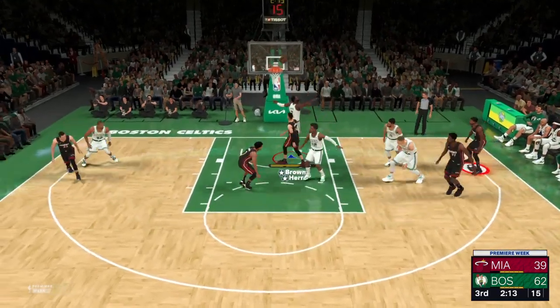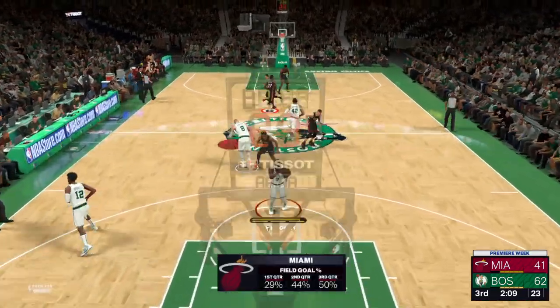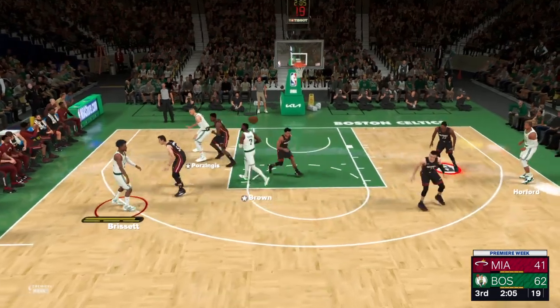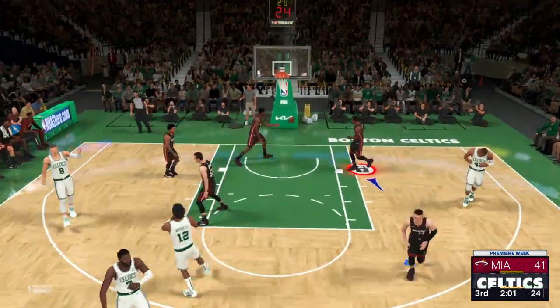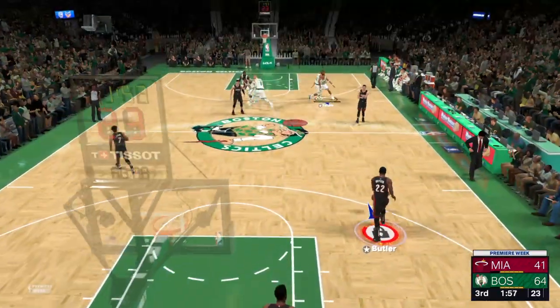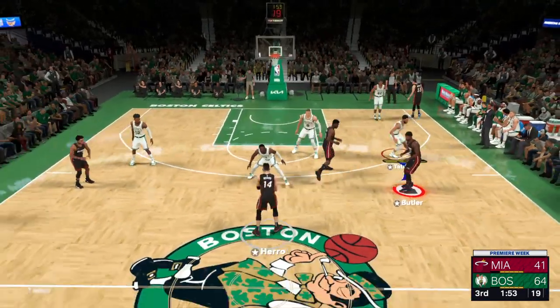Here's Hero. Yep, that one goes. Hero's got 10. And that's just taking advantage of some soft defense on that drive. A little resistance for him on the way to the basket. Basket counts. And they're really in a good position here, thanks in part to the way he's been able to score the basketball. Well, their pass to Hero.